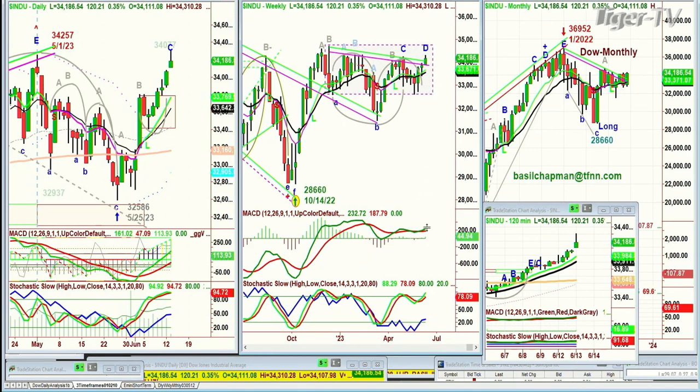In the meantime, everything looks good in terms of the price. The MACD is only slightly positive, and the stochastic at 76.07 is still under 80%. And the on-balance volume is lagging. So there hasn't been a confirmation other than price and the 9-period moving average over the 14, but that's good enough for now. So let's go to the S&P.